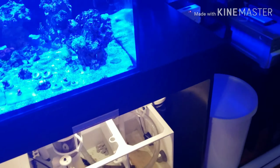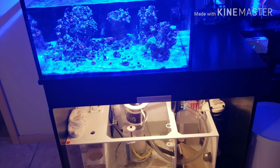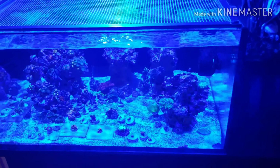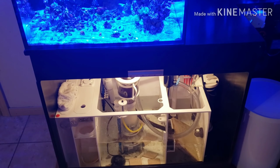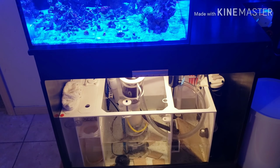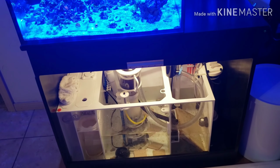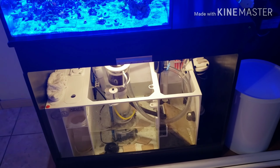I've been noticing a few issues with a few of the corals, and I believe that's because the alkalinity's been rising and the nitrates and phosphate levels have been rising as well. I do not have any algae in the tank. The glass is a little bit dirty, but the phosphates seem to be rising higher than my liking. Like today's test, my phosphate levels were 0.25, which is probably triple what I like to be at. I like to be between 0.03 and 0.08. To see 0.25 was a shocker.